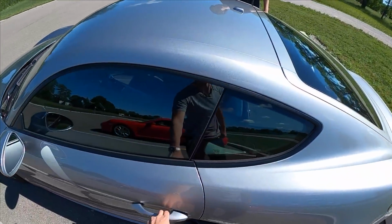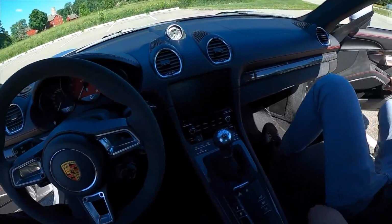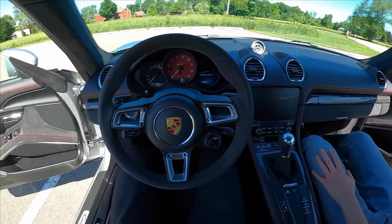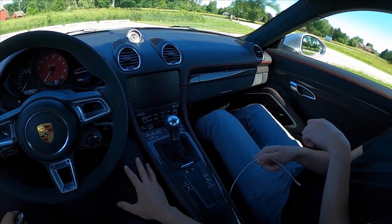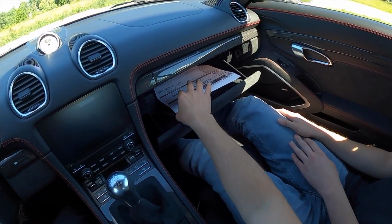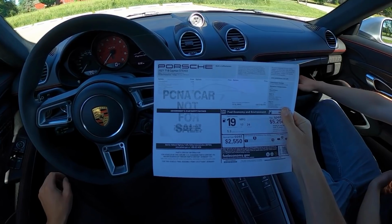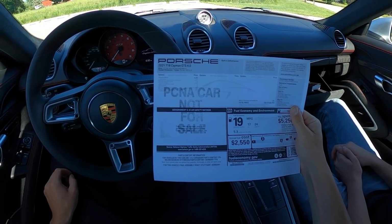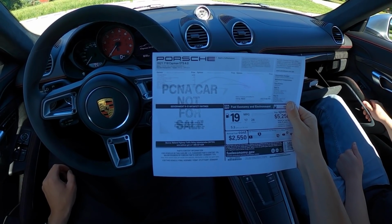Very smooth door opener. Oh yeah, I mean, brand spanking new. This has the GTS Interior Package, which is a pretty expensive option, like $3,400 or thereabouts. Here, let's whip out a Monroney and check this out. Base price on this is $86,800, and this has the leather Race-Tex interior in black, GTS Interior Package.